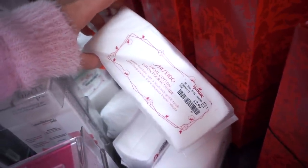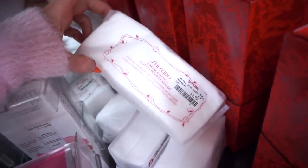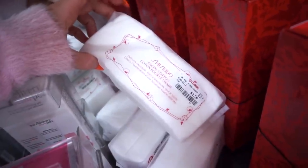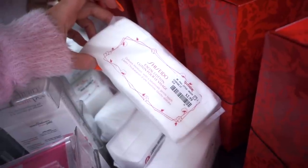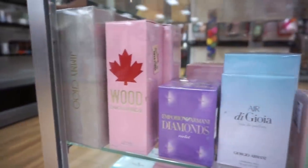They also have a bunch of these Shiseido facial cotton squares, $2.99. I use these pretty regularly and I repurchase tons of times. Great to use with your toner. It's so smooth and silky on the face. It's yummy. In regards to perfumes, here is what we're working with.